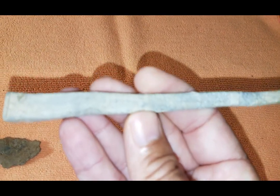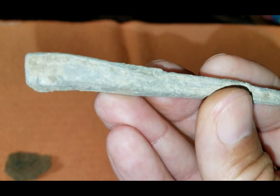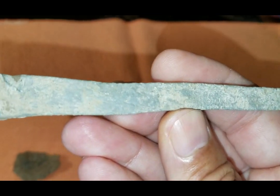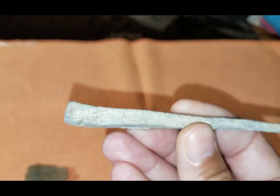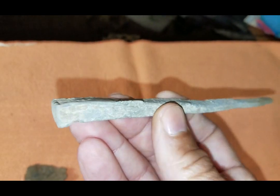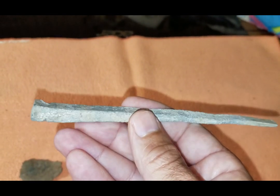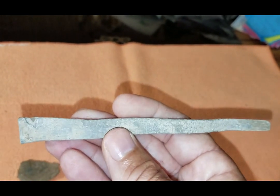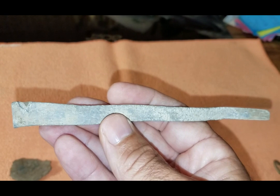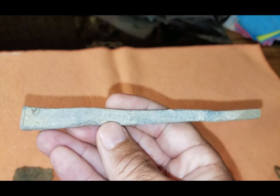I'll give you kind of an up close if I can. I don't know. I mean, this one throws me off. I have no idea why they would make a nail or a spike out of lead, or if it was used for something else. I know it's old as heck because she was white, and when I cleaned it, I figured it might be brass, 'cause I can't wait for a brass one. And instead I get this mystery one. But I gotta say that really was something else.